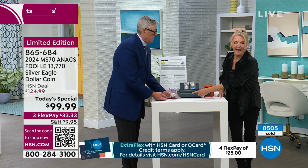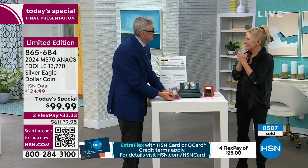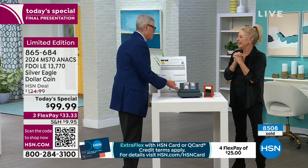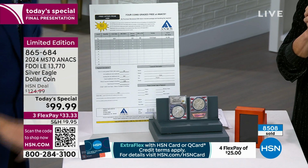They totally come back like that. Grandpa's old coin comes back like this. So cool in its own right. And now it comes back like this, and it tells you all the things about it. It turns it from a tchotchke, if you will, or a knick-knack, into an actual collectible showpiece. It's so cool, guys.